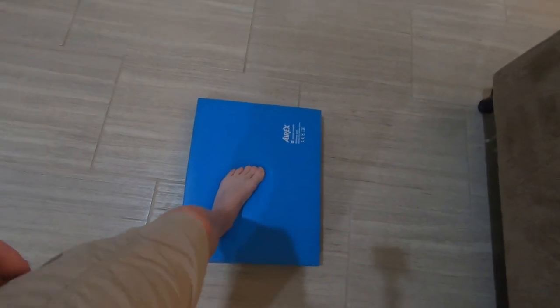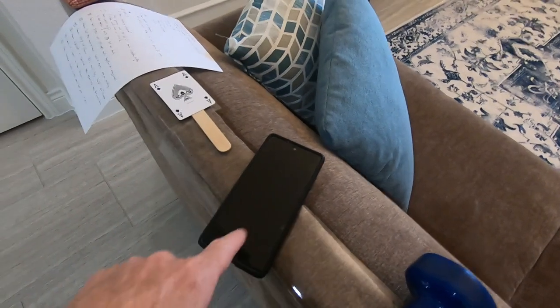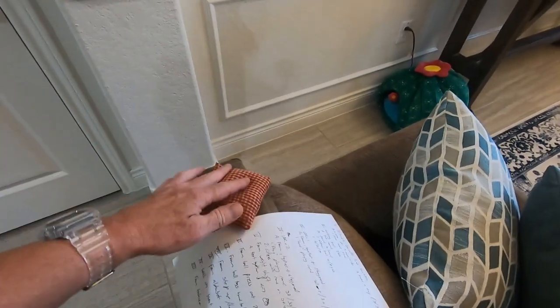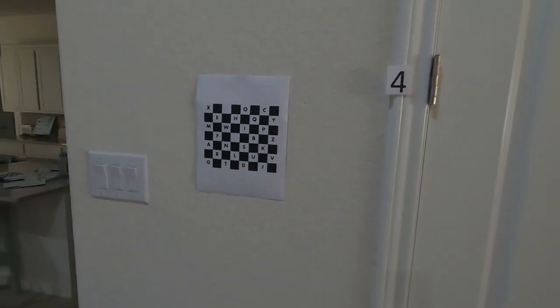Material-wise, I have a foam board that I stand on. I have a weight. I have my phone with a metronome. I have a playing card. I have my lists of exercises. I have a beanbag. I have the alphabet on a checkerboard, a number, another playing card, a number, and the alphabet again on a checkerboard. And then I walk through that part of my house to work on all these exercises.